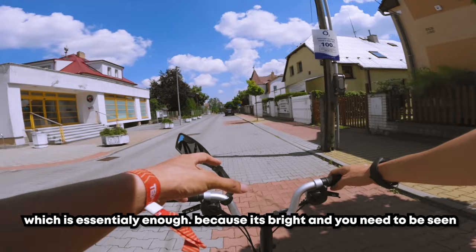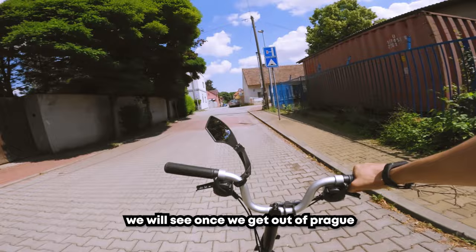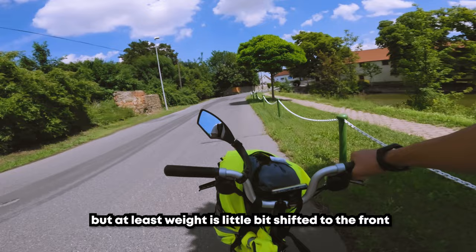So far we are still following a dedicated bike trail. Road is pretty calm, not much cars. We'll see once we get out of Prague. So I made a little hack. As you can see, I moved the sleeping bag from the rear rack and attached it to the front handlebar. It's not holding very well, but at least the weight is a little bit shifted to the front. So let's see what else we can come up with.